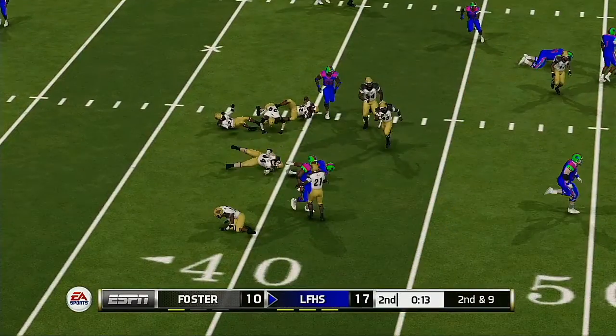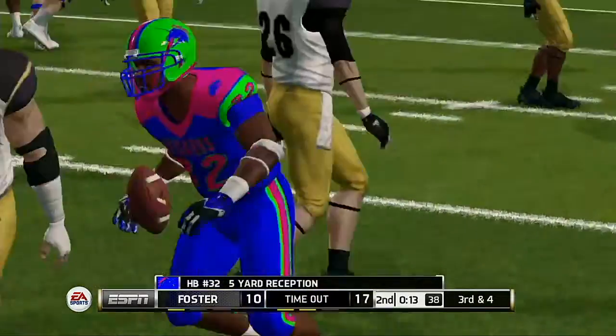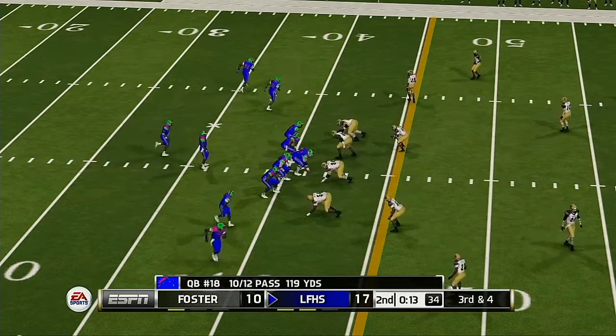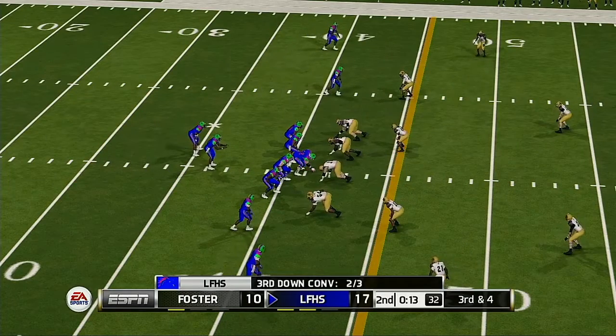Got it on the quick throw. They'll bring him down at the 41-yard line. How about that play? That's a good pickup there. He just dropped back and delivered a nice throw. They're about 4 yards away here on third down.